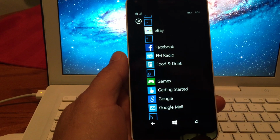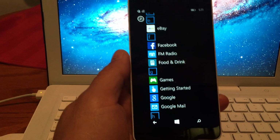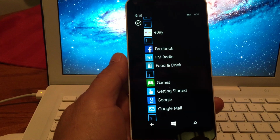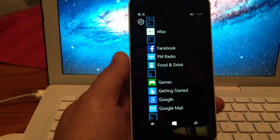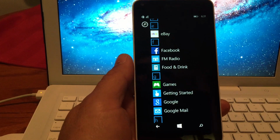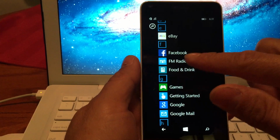I think everybody's been moving away from FM radio, and I think it's something cool to have. Like if you're in a situation where you don't have data coverage, or you just don't want to use up your data, having the FM radio, you just pop in your headphones and you listen to FM radio and you get the news and everything. I think that's awesome. I like that.